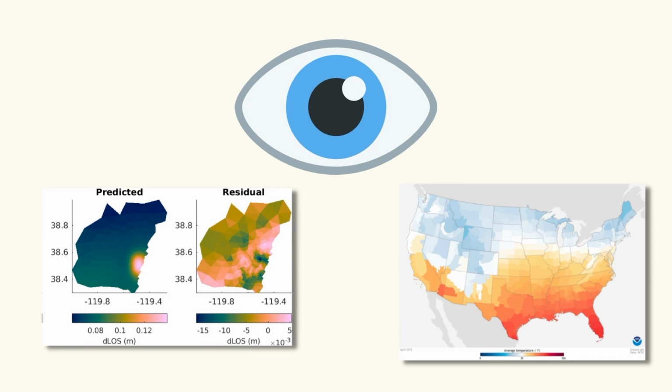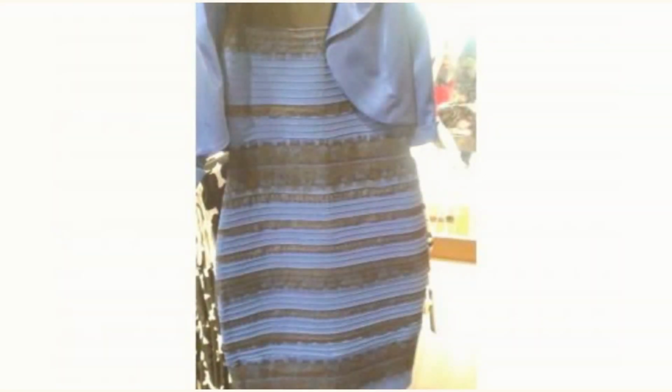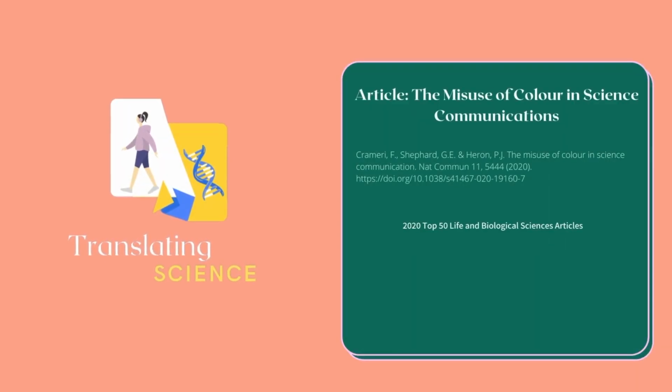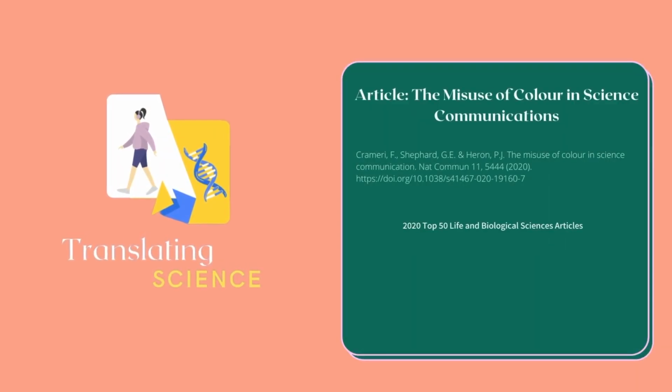So next time, when you look at a diagram, ask yourself the million-dollar question: is this another white or blue dress debate moment? This paper is great for beginner readers and really puts effort into connecting with the audience. They provide more tips and step-by-step directions on choosing color maps for specific types of data, which I thought was quite helpful. So definitely give this paper a read.